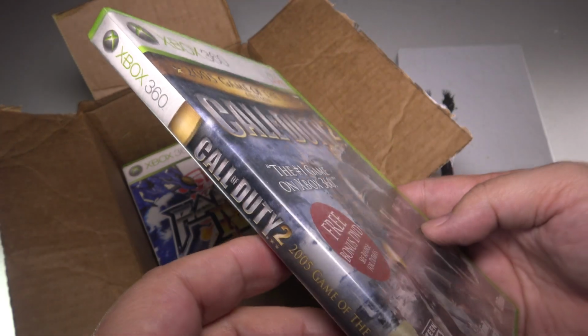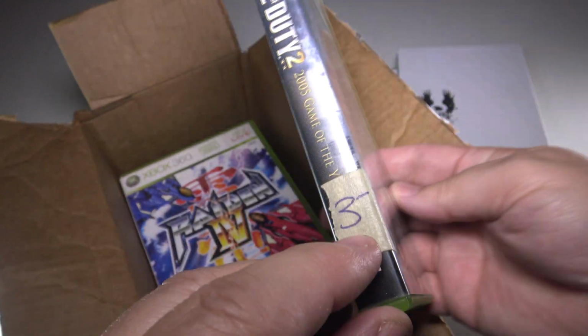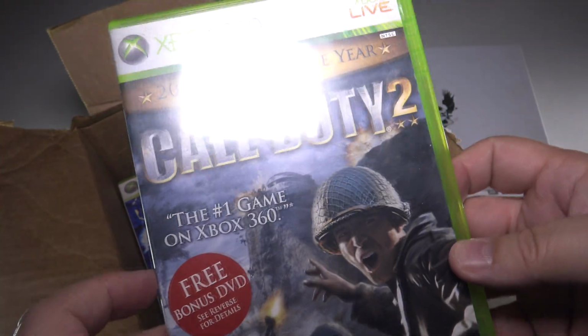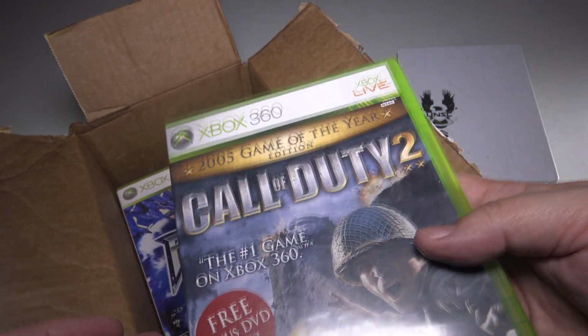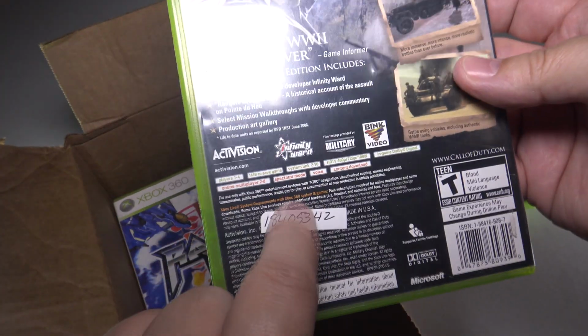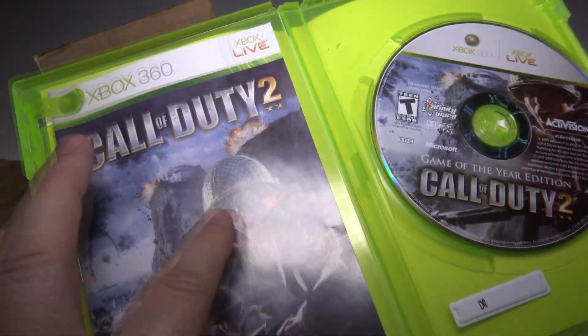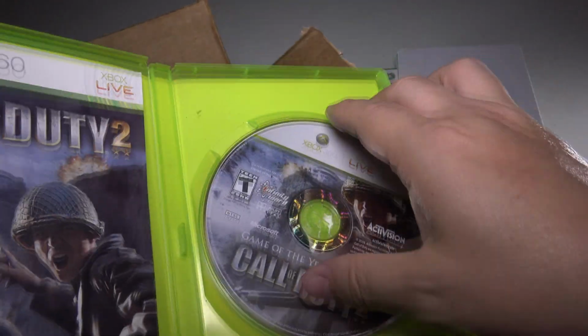Here is this. No, it's not new. This is definitely a used game. Looks like it was $3 at a yard sale or something. I don't know what that's all about. Call of Duty 2. This feels light. Uh-oh. I don't know about this one, guys. Feels very light. Weird little stickers on here. I don't know what that's about. Let's see. Oh, no, it does include a game and includes a book. So actually, not bad. Let's check out the game.